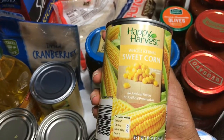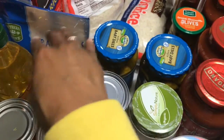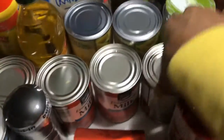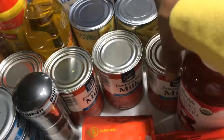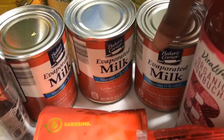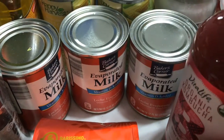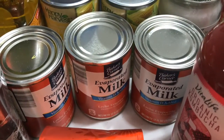Alright, so I got 2 cans of sweet corn because I'm going to use those in an upcoming soup, probably a potato soup. So potato and corn chowder. I got 4 more cans of evaporated milk. I use this in our mac and cheese Monday and in our pancake recipe, which is another thing that I will link down below.